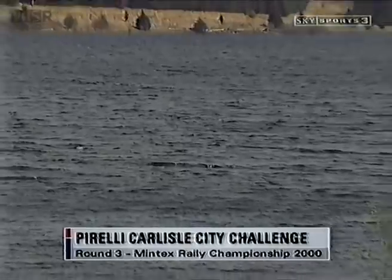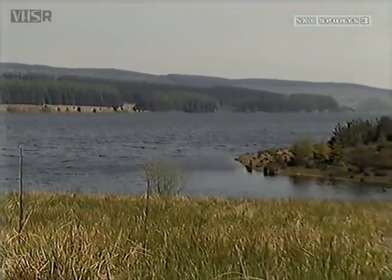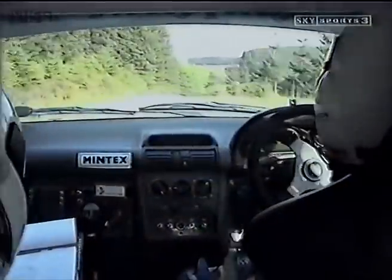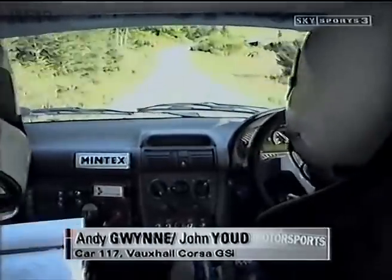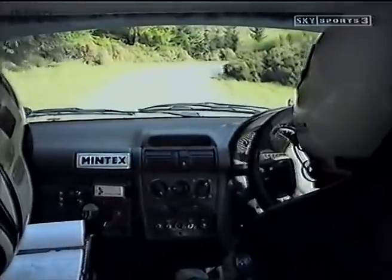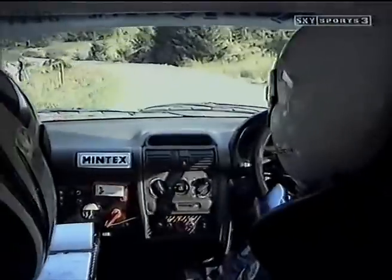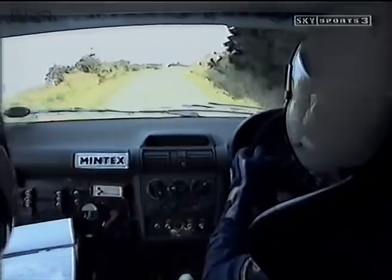Welcome back. The beautiful Kielder Water and the forest surround, of course, these challenging, difficult tracks through this man-made complex. And we see just what it's like here as we join Andy Gwynn and John Youde. John Youde, the 1982 Welsh champion rally navigator, with Andy Gwynn from Cheltenham. Andy Gwynn, a rally instructor.